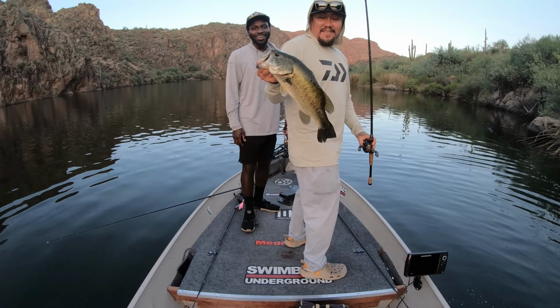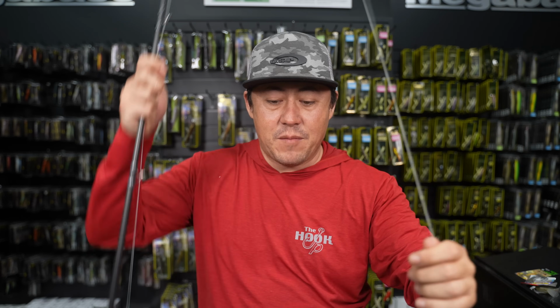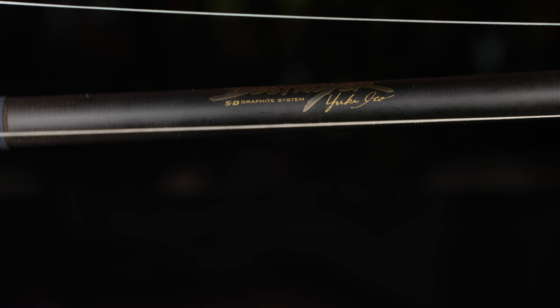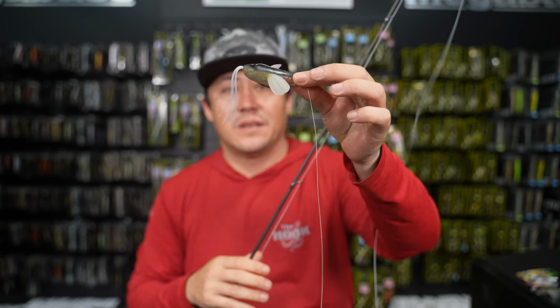So I am throwing this on a 110 Special, all right? I'm using the 110 Special because it is a little bit softer than, say, your standard single hook rod. All right, it's got a lot of bend to it, and I'm using that because I am skipping it a lot. So it's soft enough, I can skip it. It's going to absorb the impact on the way back, and I can get it in there, and I'm able to skip it really, really well.